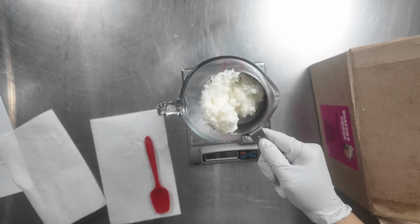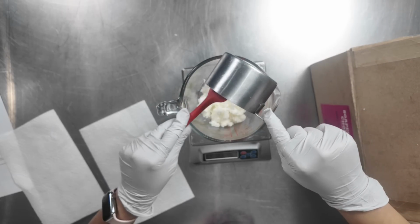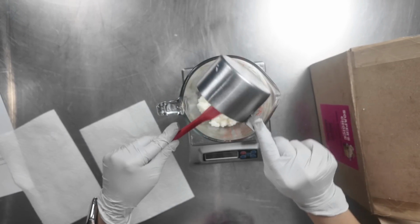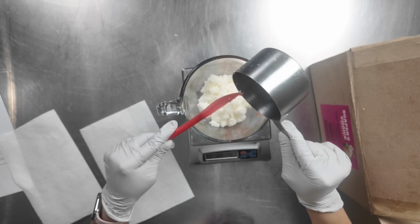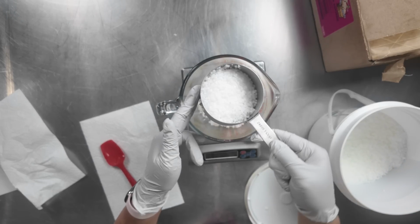We're going to start with some shea butter. And this scrub is going to be a little bit more moisturizing than my foaming soapy scrubs because it's going to have a lot of butter and oil. Next, we're adding an emulsifier, and for this scrub, I'm going to be using Polawax.